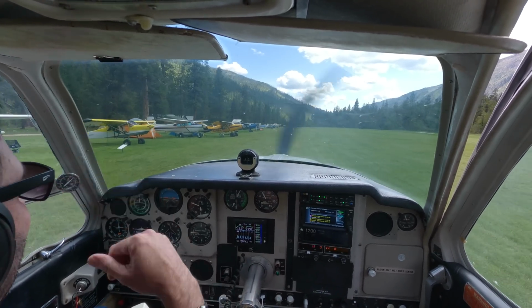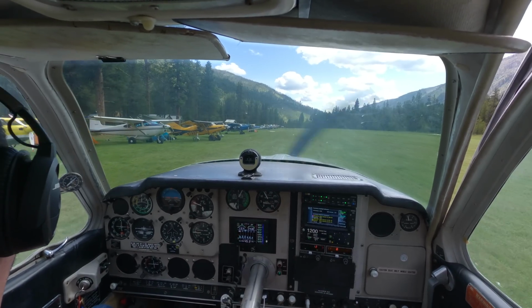Everybody's Jeep waving. I know, it's awesome. Everybody's so friendly.